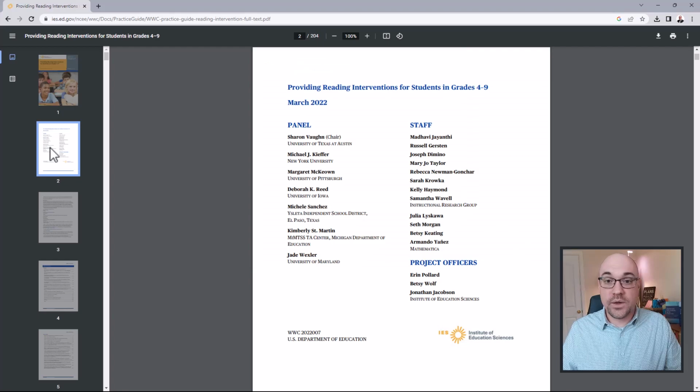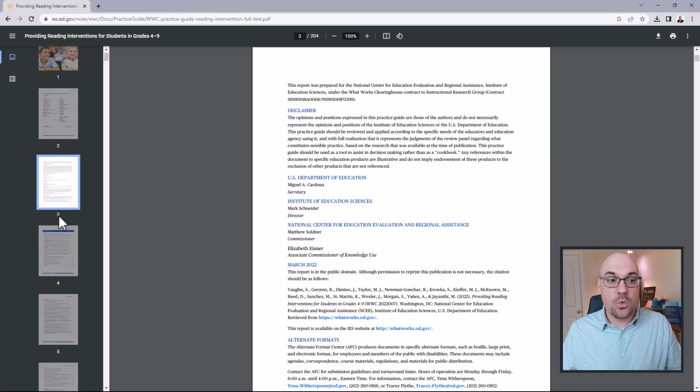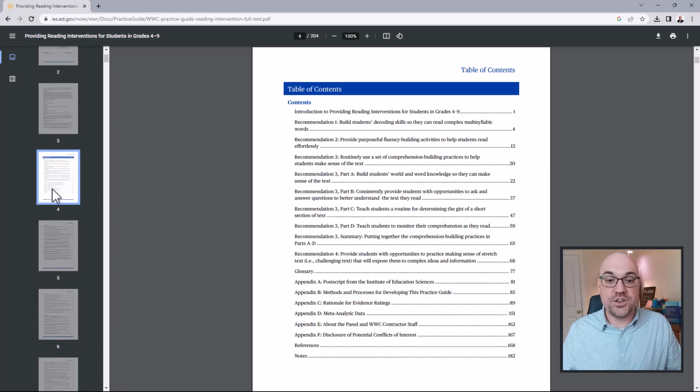We can scroll down quickly through. We can see again, here's the panel and the staff information. This one's relatively young at the time of this recording. Back in March 2022 is when it was released. We have some front matter information, and then we have a detailed table of contents.